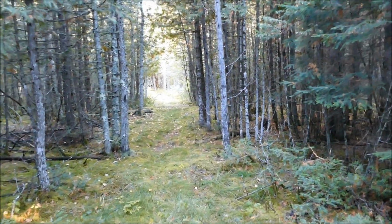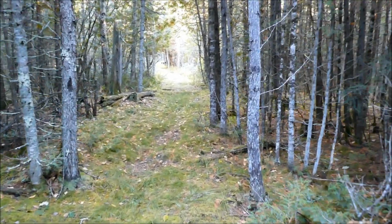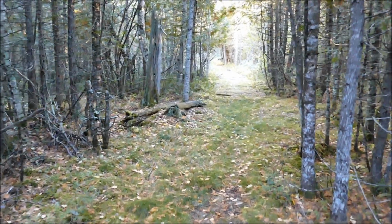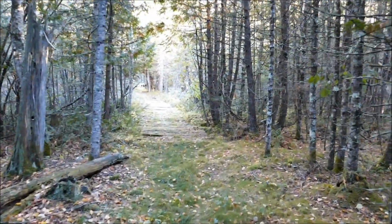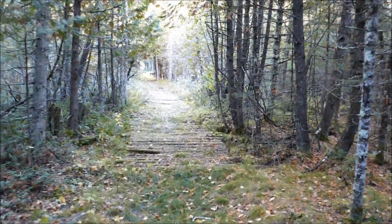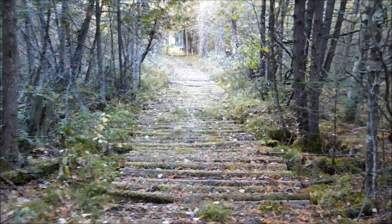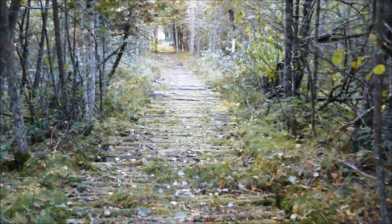Now here's the first walk of the day. Try to go up north to the big beaver pond and get in some sunshine and enjoy it while it's here. Here we're approaching the corduroy lane that I laid in a number of years ago. It was always so wet.